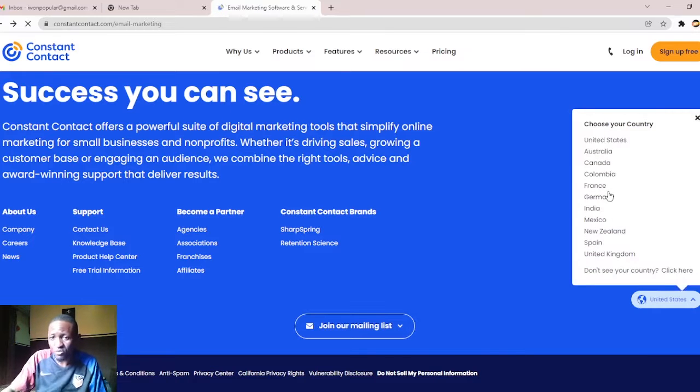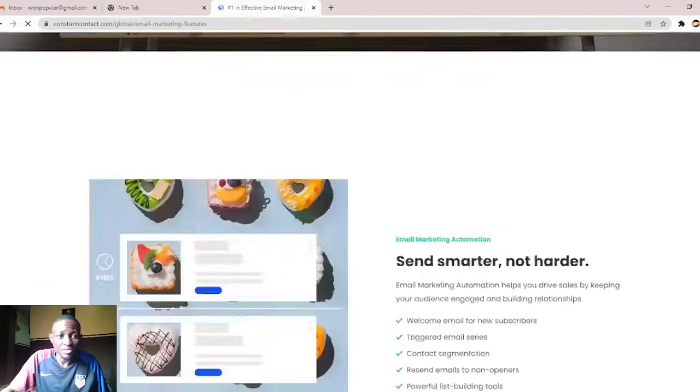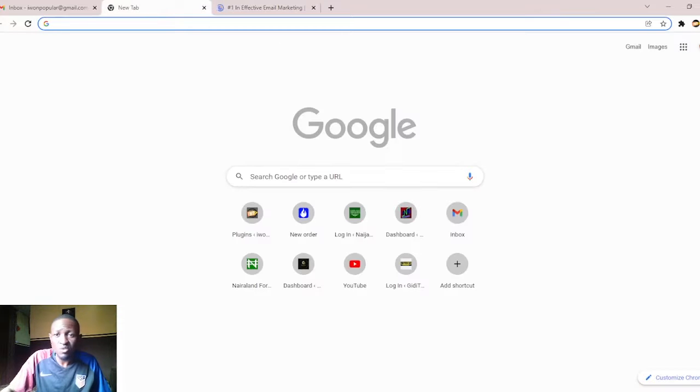You can just click on one of these foreign countries and be a member of the affiliate marketing program, then go ahead and promote them and make sales. All they want is for you to push your affiliate link. You make sure you get a certain percentage and you get paid. Promote them and you get paid. That is what this affiliate marketing program called Constant Contact is all about.